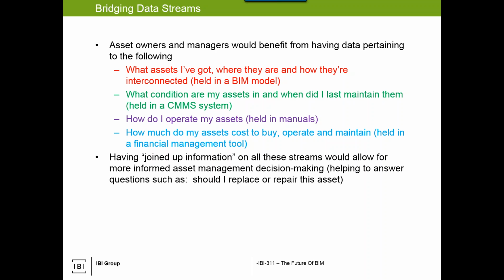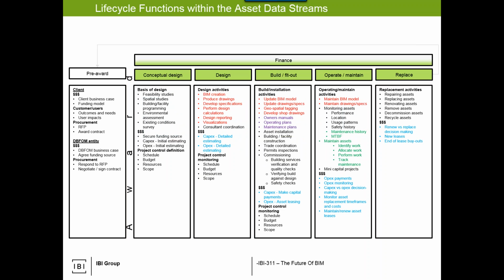I can figure out, you know what? Can't just move that pump. There's ramifications. I may have to demolish parts of the building to get the pump out of there to get a new pump in, etc. Condition of my assets. How do I operate them? Held in manuals. That's a huge one. Manuals. They may be digital, but where are they? How are they tied? Then how much does everything cost?